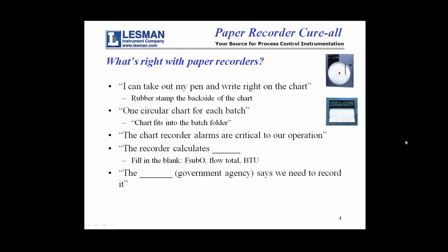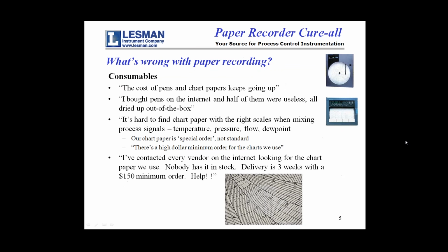A lot of people, surprisingly, use a lot of alarms to notify them of critical situations, and they get those alarms off their chart recorders, and it becomes absolutely critical to their operation. So they're still using the recorders for alarming. And of course, there's the people that need calculations. You can fill in the blanks, F sub O, flow total, BTU, cook time, whatever it is, and the recorder performs that for them. Or typically, some government agency says that they have to be doing this.